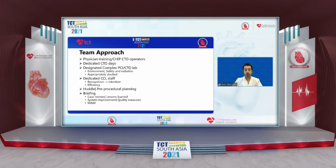In terms of the team approach, we need to train specialized physicians. These are the ones that are familiar not only with CTO procedures, but also how to manage complications, how to address the patients, how to talk to the patients prior to the procedures, and have an educated and collective decision with patients and families at the center. We need to have dedicated CTO days, designated complex PCI rooms. The environment should be spacious enough in case of complications that other teams need to come in. Safety and radiation is another one that Darshan touched upon, and we need to appropriately stock the rooms.